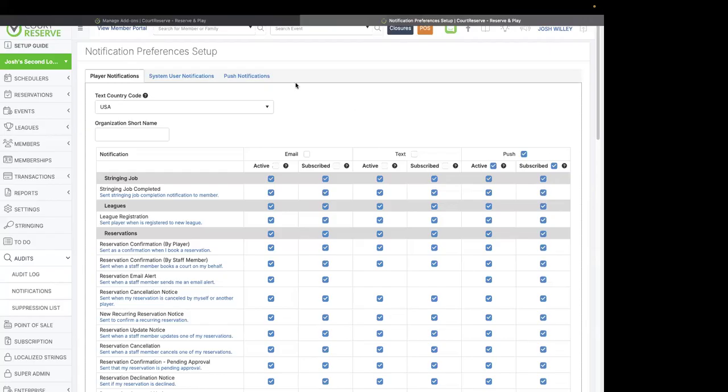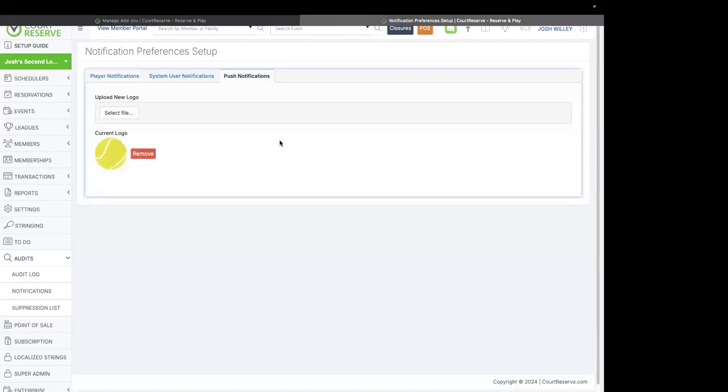With push notifications, we do also have an additional tab here, and this is going to be where we can upload our organization's logo. The reason for that is because since this is a notification from the CourtReserve mobile app, members are always going to see the CourtReserve logo with that notification. But we can additionally show our organization's logo, so that way if a member has an account in multiple organizations, they can see which one is sending that specific notification.